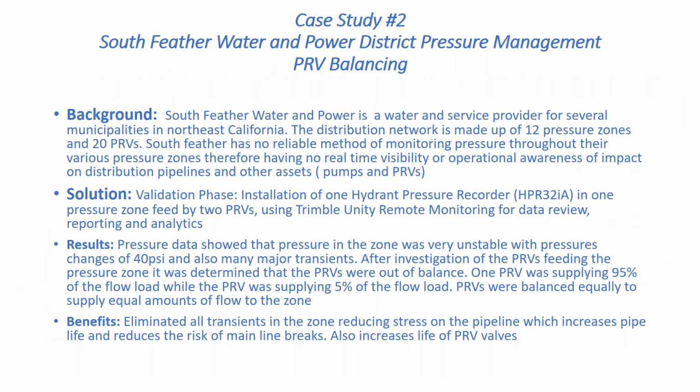So, second case study. This was with South Feather Water and Power District, and this is revolving around PRV management. Just a background, South Feather Water and Power is a water and service provider for several municipalities in the northeast section of California. It's a smaller district. The district network is made up of 12 pressure zones and about 20 PRVs. When they started the program, they had no reliable method of monitoring pressure throughout their various pressure zones.